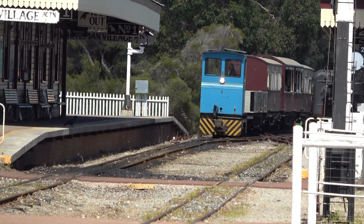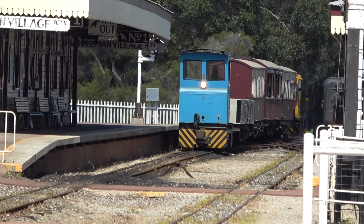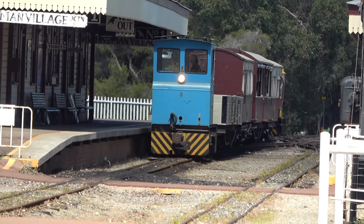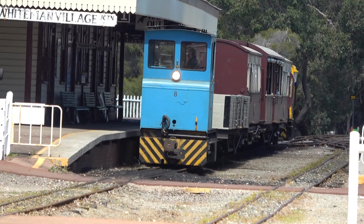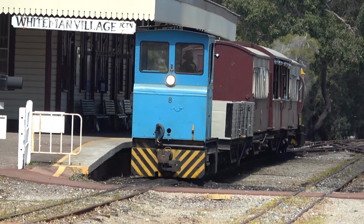She is fitted with a 6-cylinder Dorman motor, which is significantly larger than Planet 7. She was originally preserved by the Boulder Loop Line Railway in Kalgoorlie. Subsequently, she was privately purchased by two Bennett Brook Railway members and delivered to Whiteman Park in 1998.